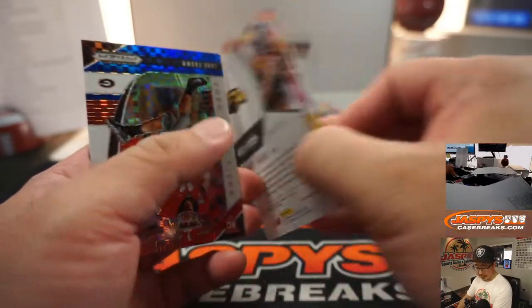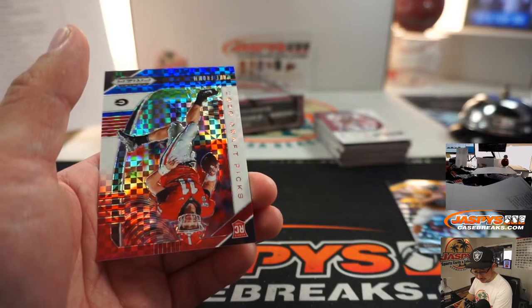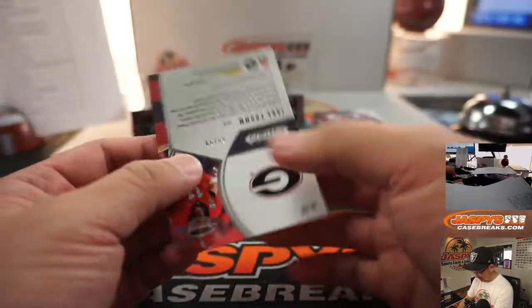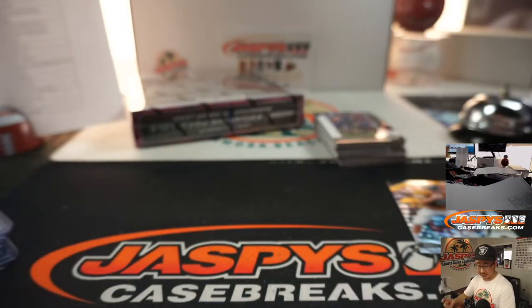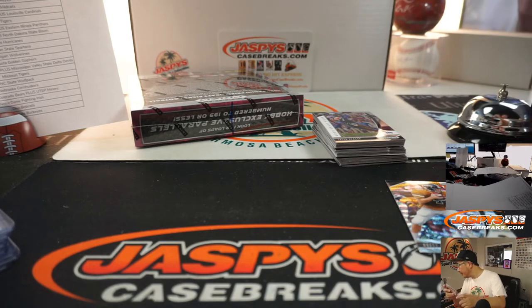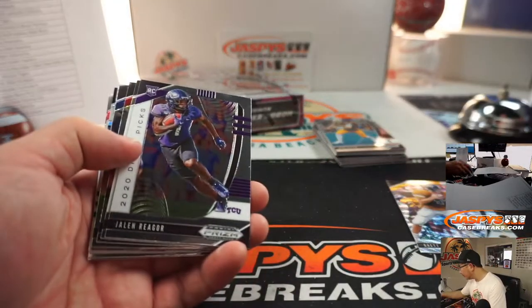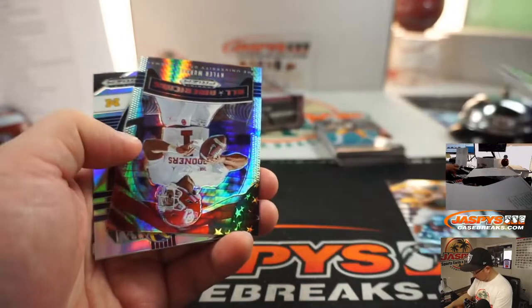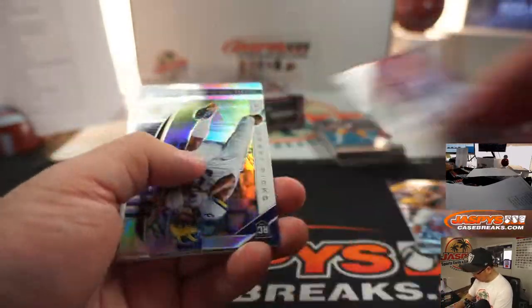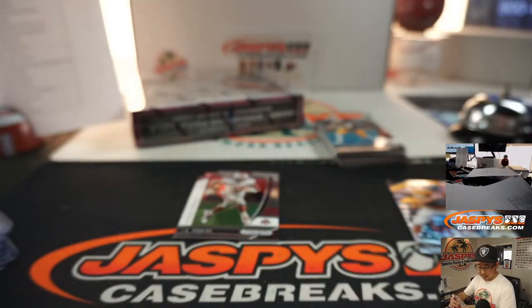We got Brett Favre to 299, Mississippi something or other. No, not state. Where did he go? There's Jake Fromm, Georgia, to 99. There's Kendrick Rogers, Texas A&M. That goes to Brian. To 149. Got Kyler Murray, 75, Oklahoma. And we got Patrick Queen, LSU. That is for Anthony.